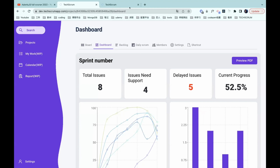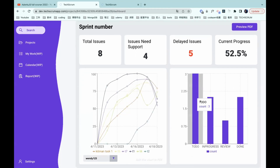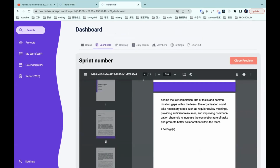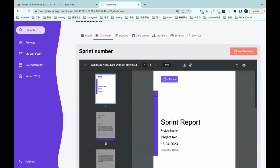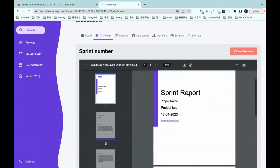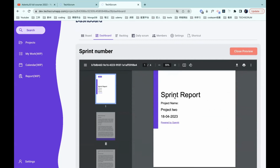Okay, so I'm now demonstrating the new features of the dashboard in this development, and you can see the visual data is all presented in chart styles. When we hover on this graph, you can see all the data and the progress for each of the tasks. Just as we showed in the PPT, we've integrated it with OpenAI to generate these professional-looking PDFs. That's our Sprint report.